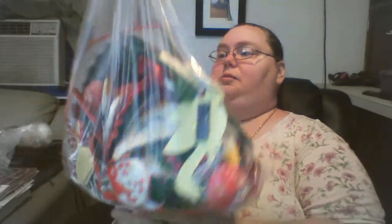Okay. And the final bag. Because I have no idea what all's in here, guys, so we're gonna explore together. But this was... I lost the price tag. Okay, this was $1.50. There it is. This bag was $1.50. So we're gonna open it up and see what's in it, because I don't even know.